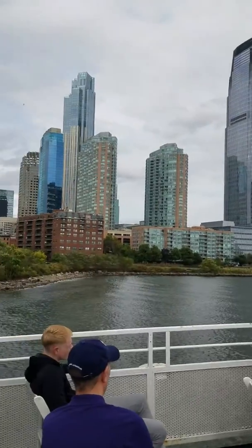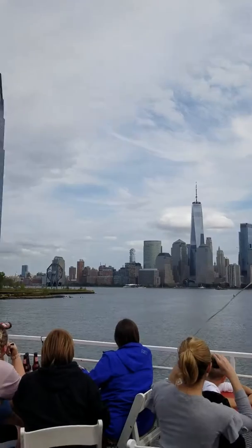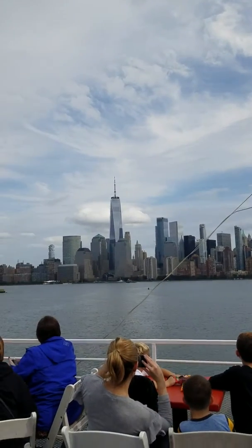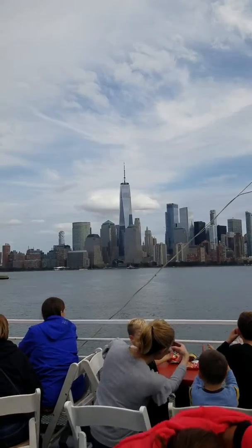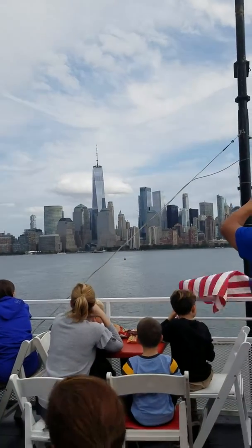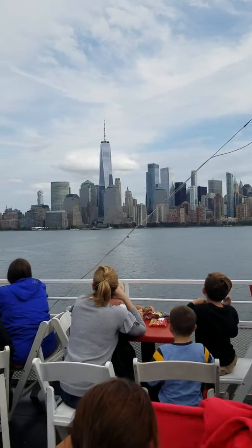Correct. Now, if you guys also look at the One World Trade Center, you notice it has angles built into the building. Those angles were meant to deflect the wind. The original World Trade Center had a 10 to 15 foot sway in the wind. And for a building that big to sway 10 to 15 feet, that's huge. You notice it, you feel it.